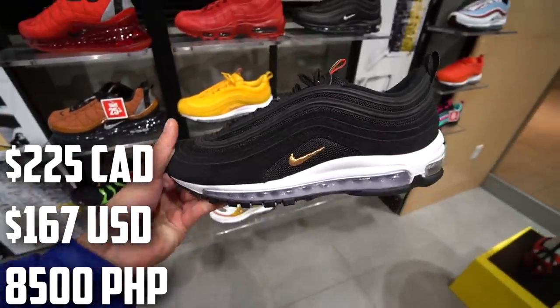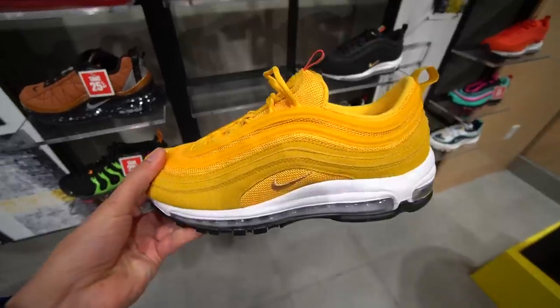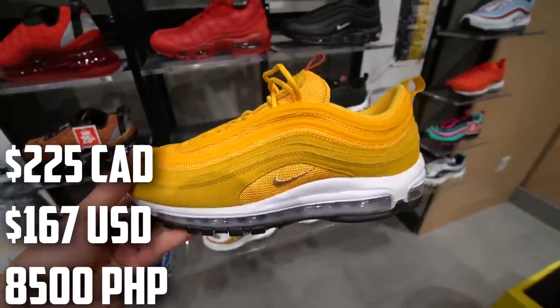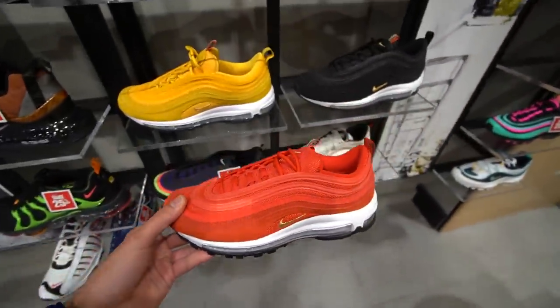Plus tax. It's this Olympic pack they have. So this is the black colorway. They also have a yellow colorway. Really, really dope too. Also $225 Canadian plus tax. And then they have a red colorway here. So which one is your favorite? Let me know in the card in the top right hand corner.